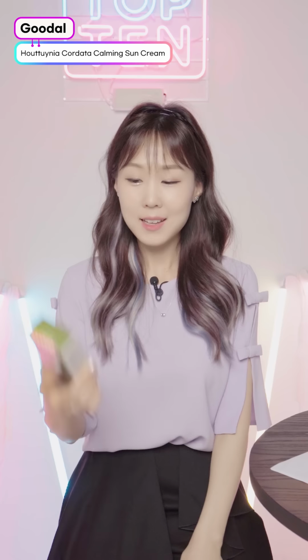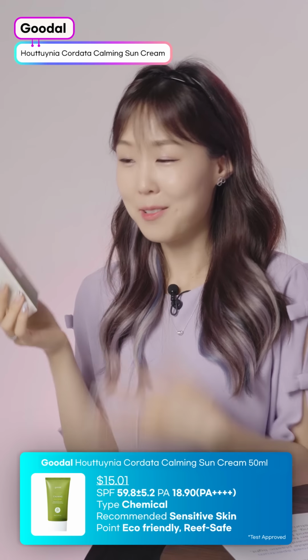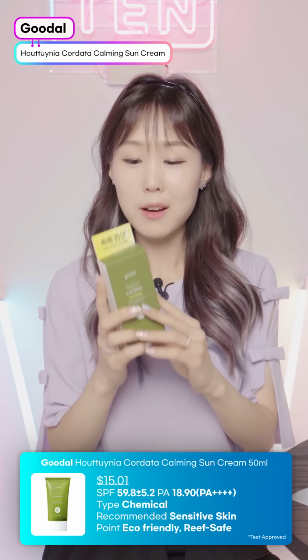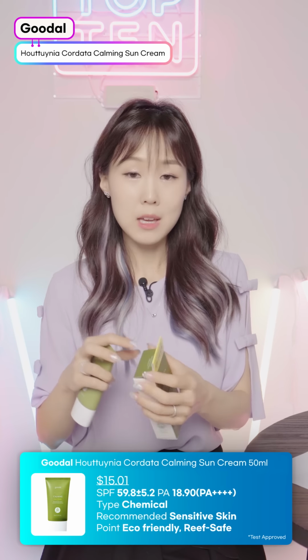Number 9 is Goodal's Houttuynia Cordata Calming Sun Cream. I always laugh when I say that because it sounds funny. I don't even know if I'm saying it correctly. So that's actually an ingredient that's usually found in skincare. It's very calming. So I think maybe those who have inflamed skin, irritated skin, maybe even acne-prone skin.